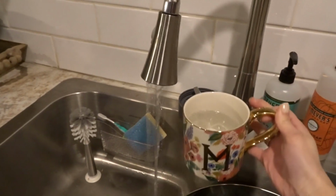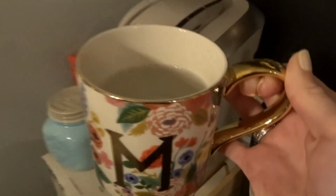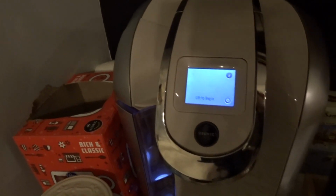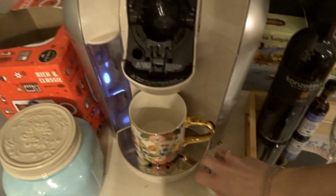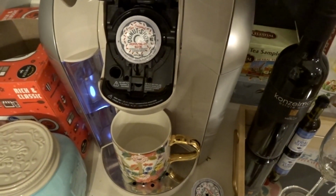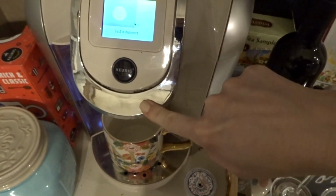So my Keurig broke one day whenever I was trying to clean it. I dropped it and it broke, so I can't really ever take the little water reservoir off of it, because it's glued on very specifically, so I'll have to fill my cup up with water here. I found these little donut shop peppermint bark coffee Keurig pods at Kroger after Christmas for like $2 for, I think it was 12 of them.